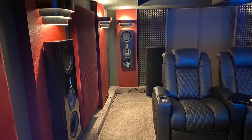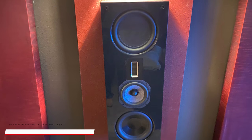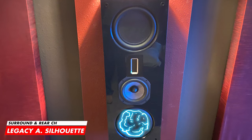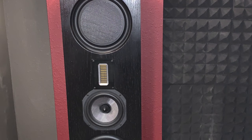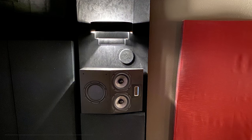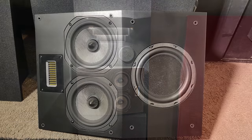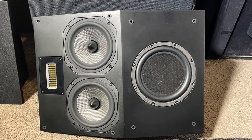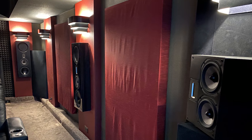For surround and rear speakers, Adam is using the elegantly styled Legacy Audio Silhouette Pro on-wall speakers. These three-way design beauties provide top-to-bottom performance with plenty of slam, and just recently he decided to add two more front-side speakers, which are the Legacy Audio Slant 7s, comfortably sitting on the walls of the front columns, providing great dynamics and resolution while maintaining an out-of-the-way footprint.